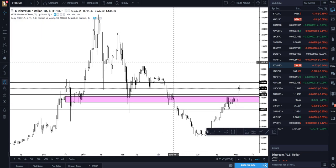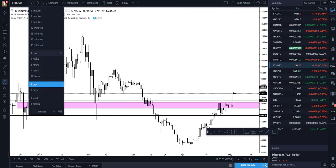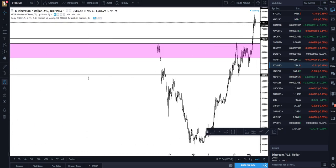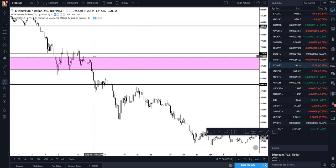And I think there was a 4-hour block within the weekly block, which is why I took out most of my position right here.